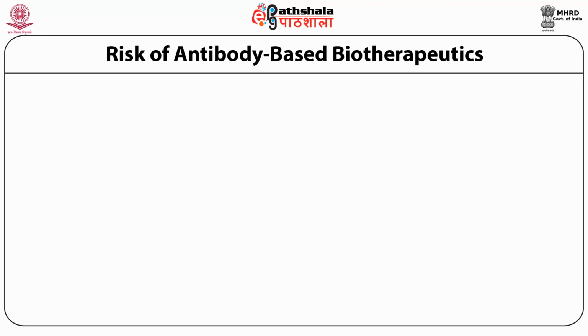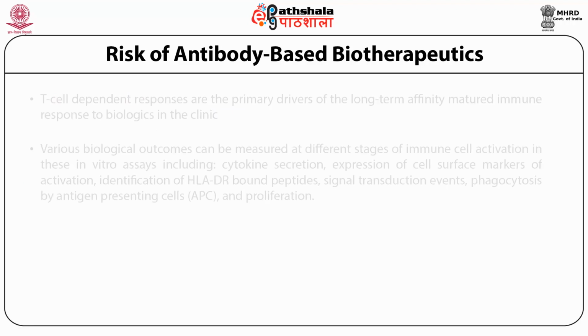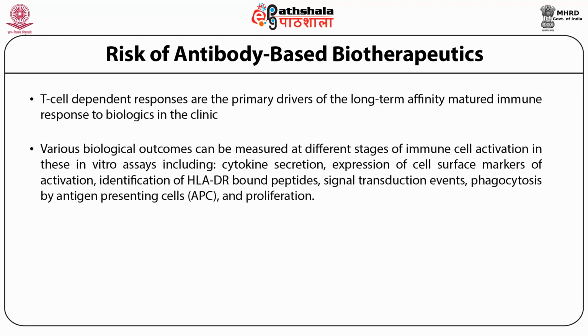There are many other risks when we synthesize antibody-based biotherapeutics. Biotherapeutics, as I told you earlier, are T-cell dependent, can be monocyte dependent, and can modify or modulate the immune system by T-cells, by monocytes, by cytokine secretion, or by markers of activation like CTLA-4 or the inhibitors, by phagocytosis, by antigen presenting cells and proliferation.